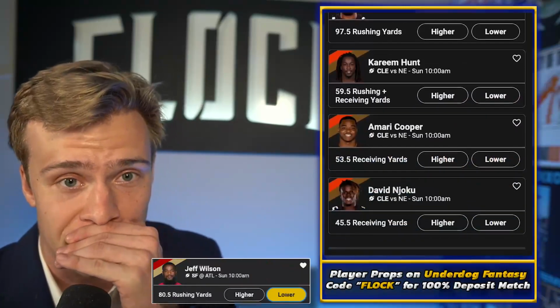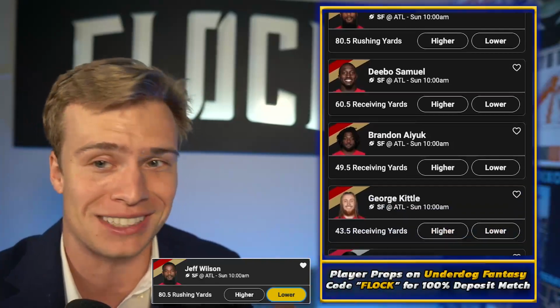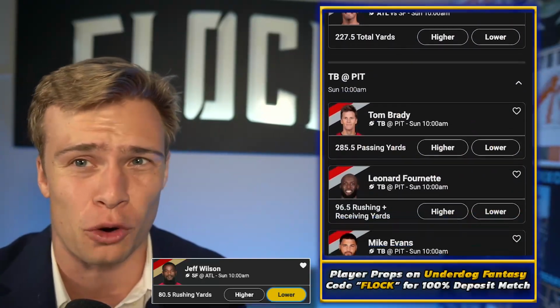And make sure you go take advantage of the Jeff Wilson under. Maybe the line moves by the time you get to it, but as of now, 84.5. I'm taking that under.